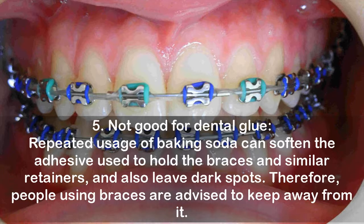Five, not good for dental glue. Repeated usage of baking soda can soften the adhesive used to hold the braces and similar retainers, and also leave dark spots. Therefore, people using braces are advised to keep away from it.